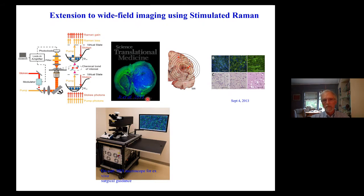And this is shown, this is a cover page, for example, of Science Translational Medicine from a number of years ago, showing this being used in brain, where ex vivo, not yet in vivo in the patient, but ex vivo, it is possible to make stimulated Raman microscopy images of the tissue. And this is an example of a prototype surgical guidance SRS system that was built that allows you to take tissues from the patient and determine whether or not they're malignant.